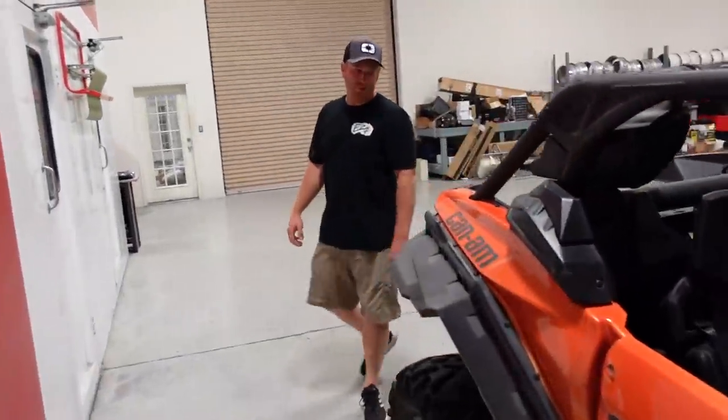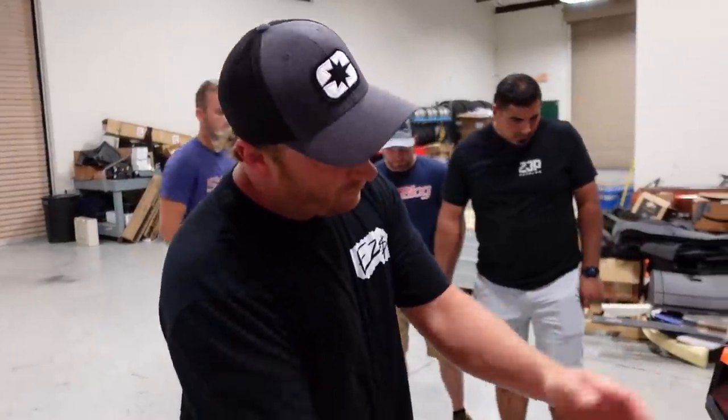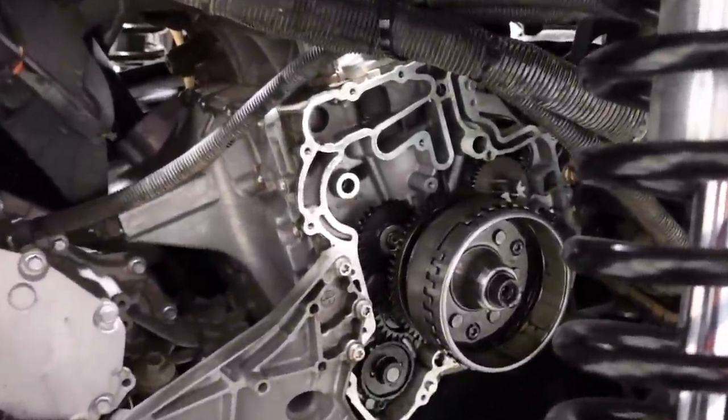Yeah, that's typically the first failure: you'll crack a ring land on the first, on the stock piston, and then you'll start to see that blow-by, start getting some smoke, and the oil pump gear stripping out is not uncommon either, so luckily we've got fixes for all those things.